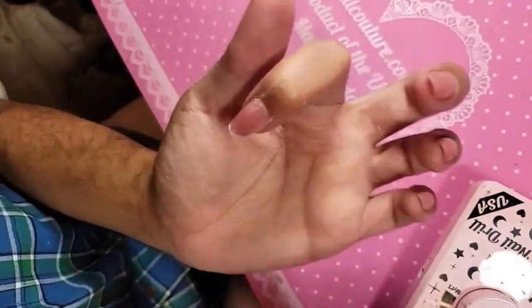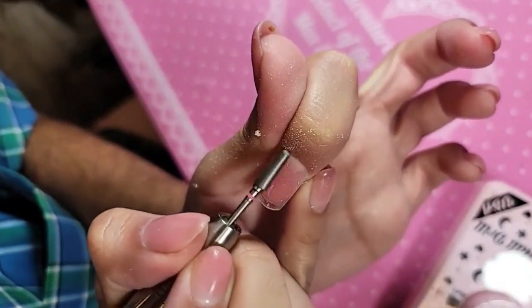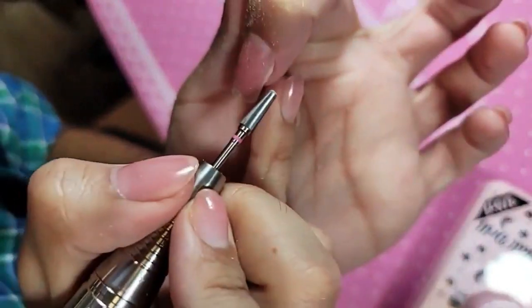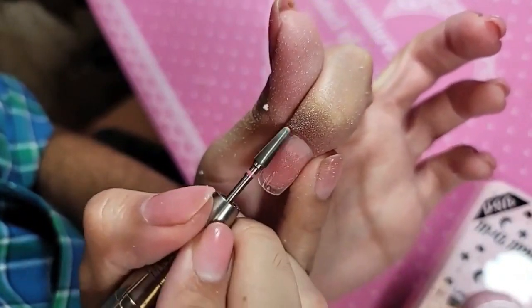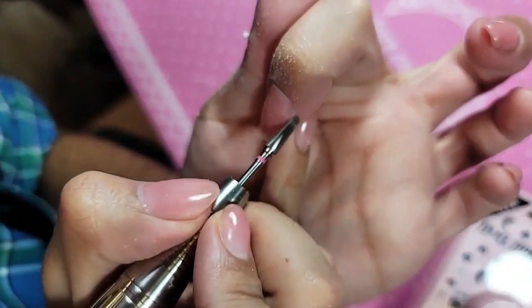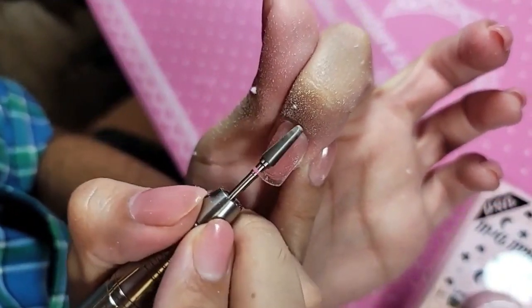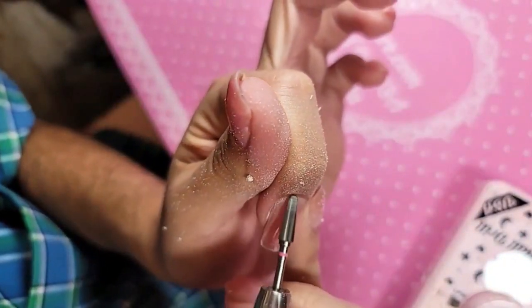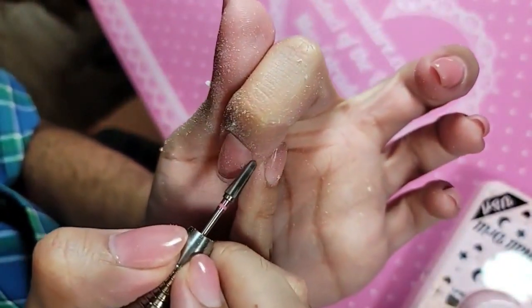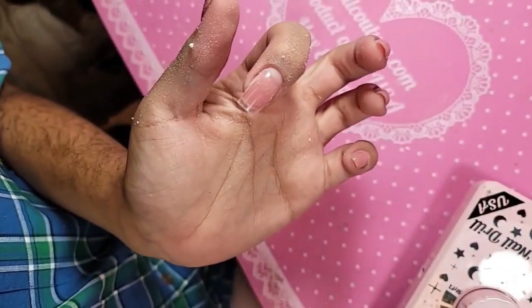So let's blend in that cuticle for the fantasy. Lordy, lordy, lord, she is blent for the children.